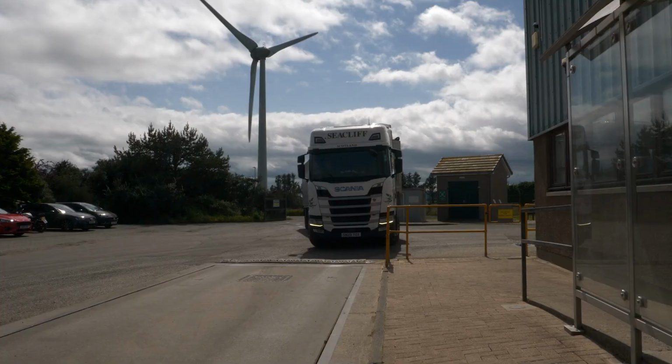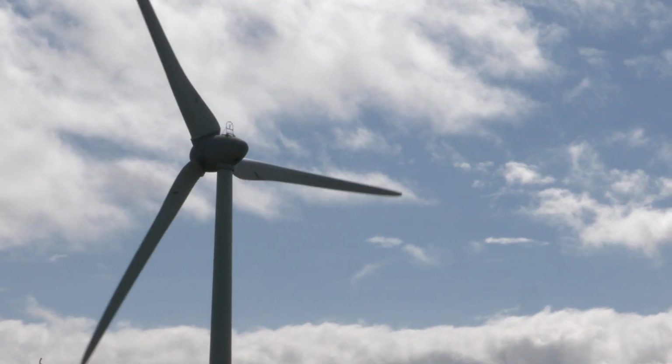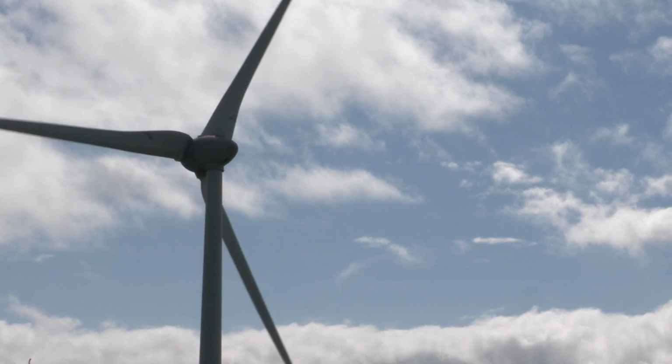So we looked at it, we're in the northeast of Scotland, it's windy, and we decided we could utilise that, so we put in a big 2.3 megawatt wind turbine. That produces enough energy for us for the year, so basically that wind turbine produces everything we need to run this plant for a year. So that was the first thing.